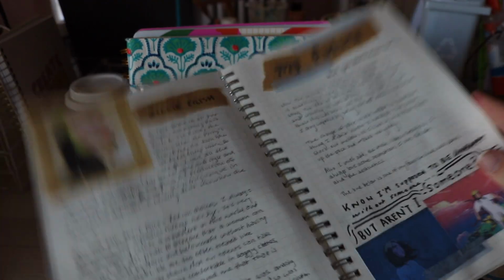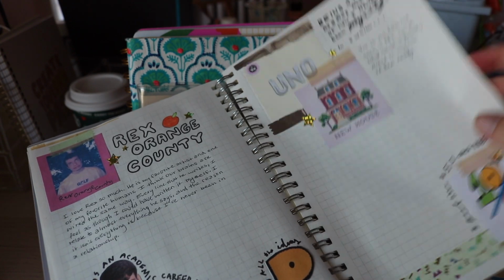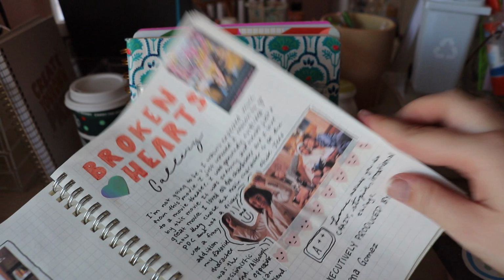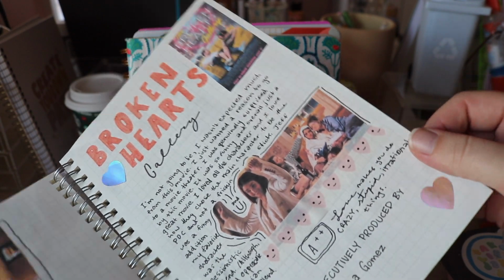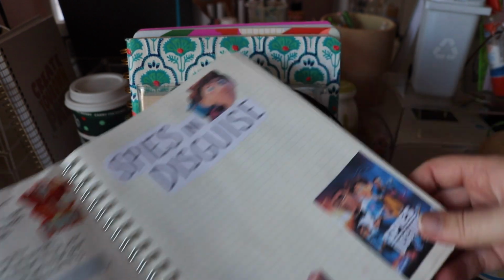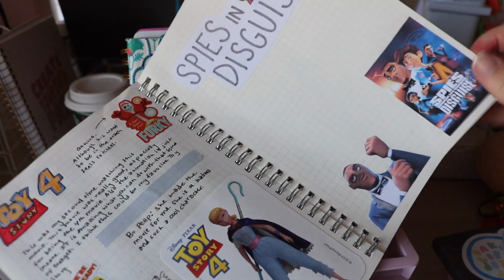Music. Lots of music. Went to see this in theaters right when the theaters opened. I literally just wanted to see a movie in the theaters so badly. Full playlist. Never wrote about this one. Toy Story 4.